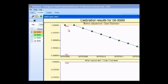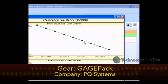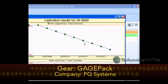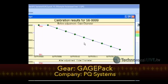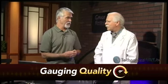From when it was brand new, it was at the top of its tolerance, and as it wears, as you insert the plug gauge over and over into a hole, how it wears. This is a good visual indication of history, of calibration history. Okay, so we would expect that at some point this gauge is going to go out of tolerance. I mean, all it can do is wear more, and you can't adjust it. It only goes one direction.